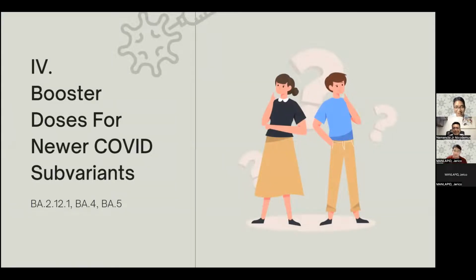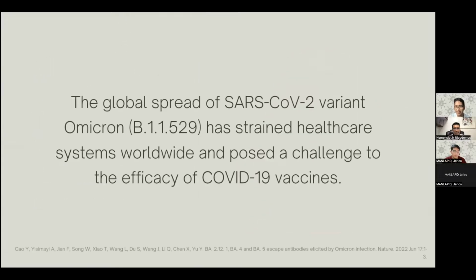So now I'll discuss booster doses for newer COVID subvariants as mentioned by JM earlier. These are your BA2.12.1, BA4, and BA5. So next slide. Just want to set the stage again that the global spread of the SARS-CoV-2 variant Omicron has strained healthcare systems worldwide and posed a challenge to the efficacy of COVID-19 vaccines.